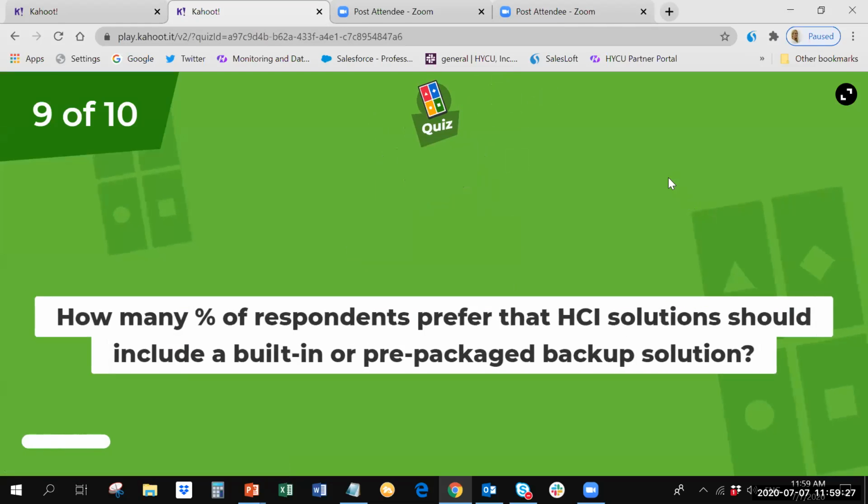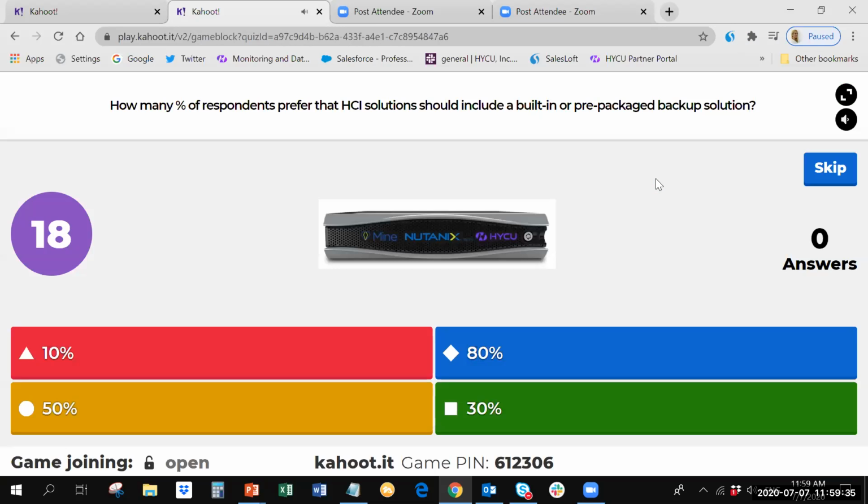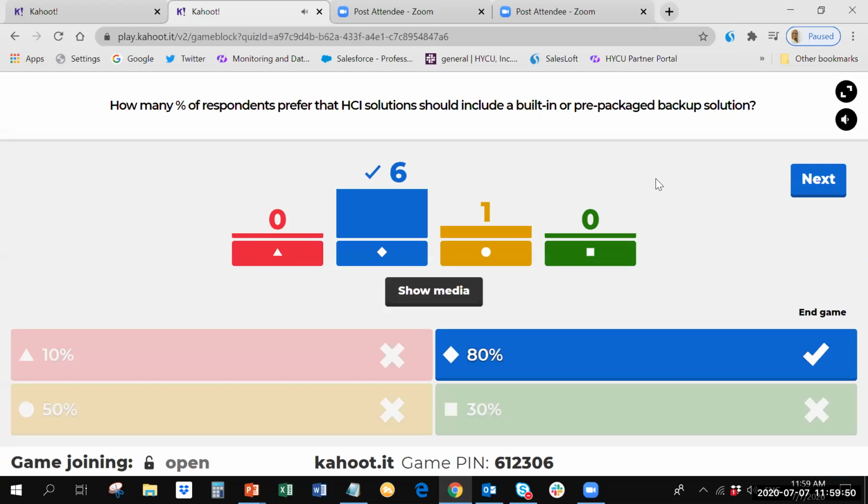Question number 9. Let's see if you listened to some statistics that Maren showed during the webinar. How many of respondents prefer that hyperconverged solutions should include a built-in or prepackaged backup solution? 10, 80, 50, or 30%? One single answer is correct. Ooh, easy, 80, perfect.